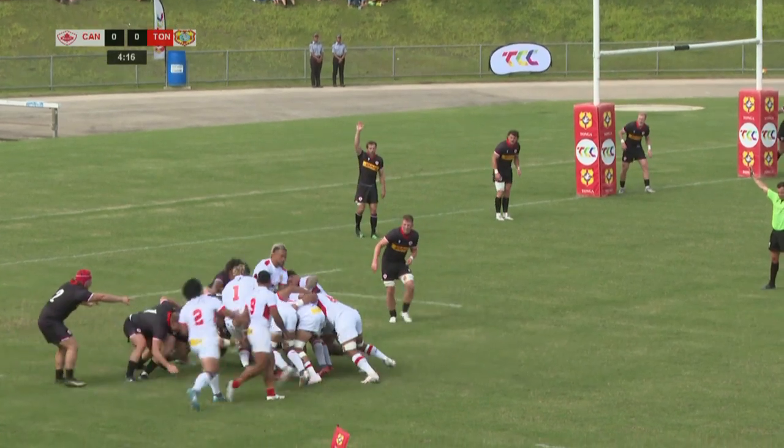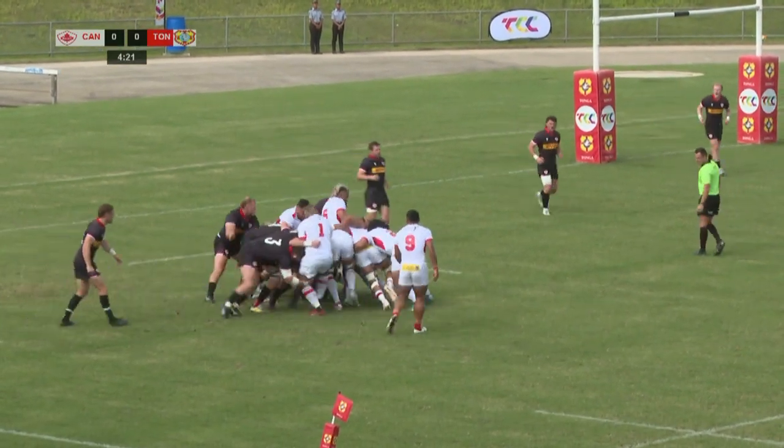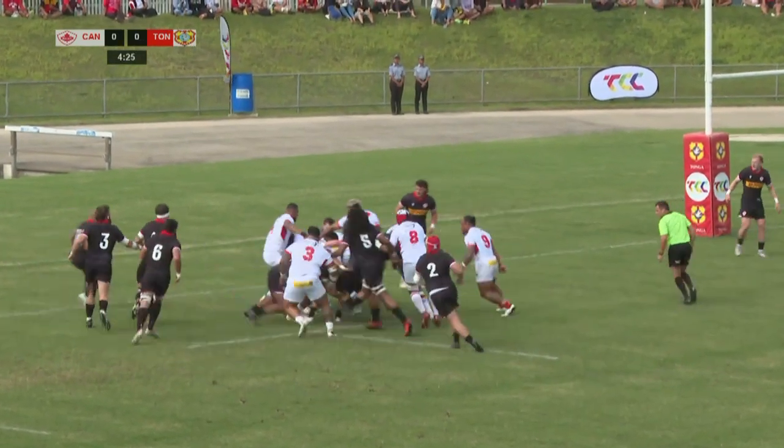Again, he's fighting via Fifita in the middle of the lineup. The driving maul, the ball is coming back to Sakalia at the back of the maul. They're going through to the 5 meter line now. They're still going, Tonga. Very strong maul.